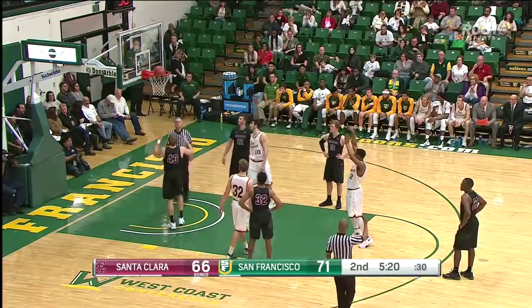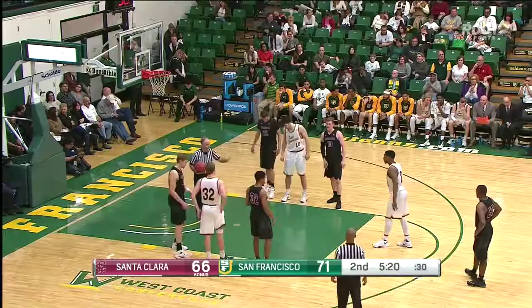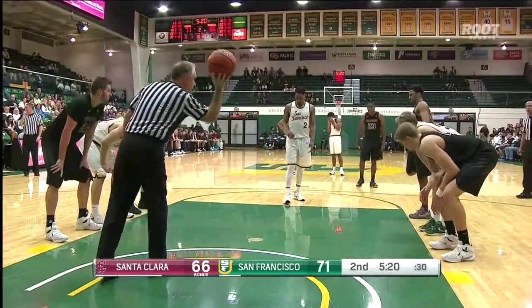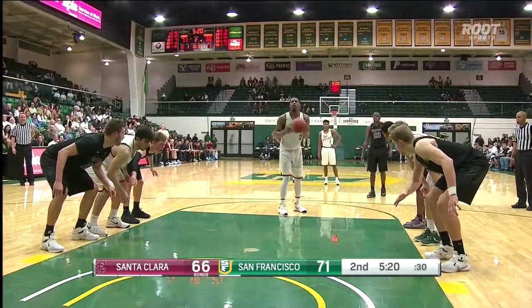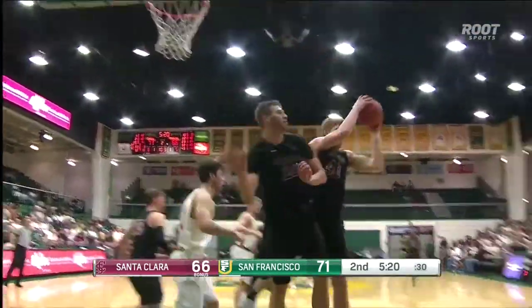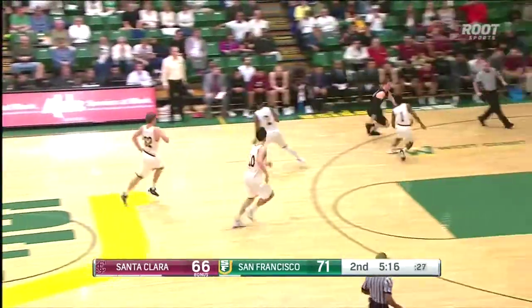Ofoegbu with 12 points, and he misses the first free throw. That 21-point performance by Ofoegbu against Santa Clara earlier, and we've talked about that a couple of times. That was a career high. He missed them both. So an opportunity for Santa Clara on a couple of missed free throws by Ofoegbu.